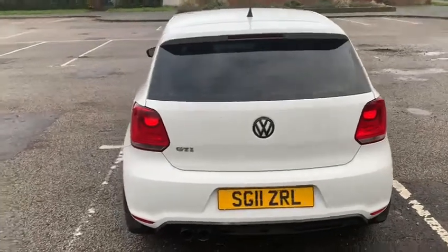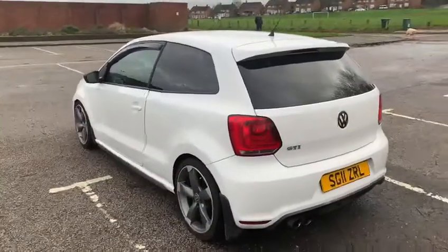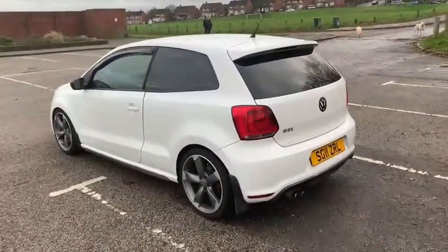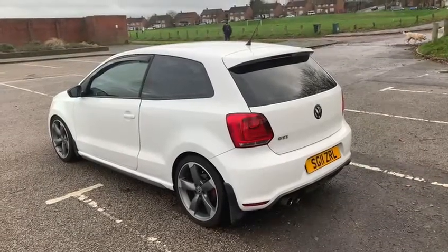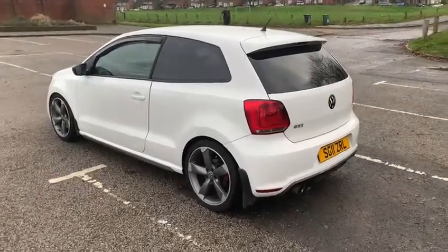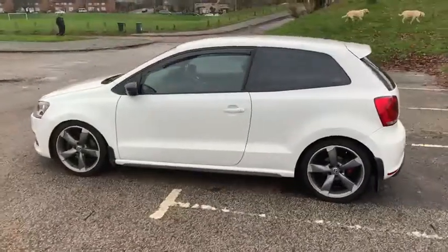Okay, here we have a Volkswagen Polo. Now we've taken this in part exchange. It's not something we'd normally retail, being a Mazda dealer. We tend to cherry pick the non-Mazda cars that we retail. But this appears to be a very nice car, and I think it will fill a gap in our forecourt quite nicely.